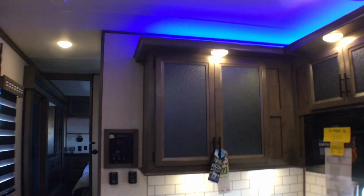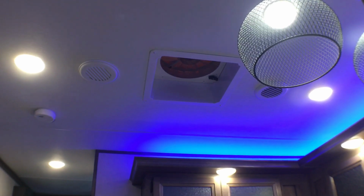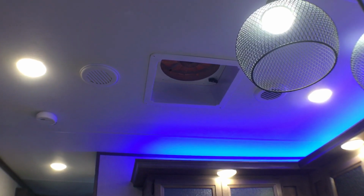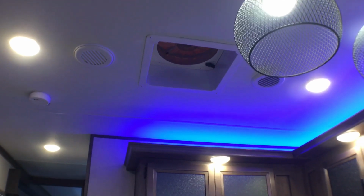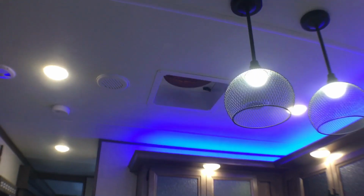If we look up top here as well, you'll notice you have dual AC ducting, as you can see right on the other side of that bigger Max Air vent fan. And I'll show you where the control is for that when we get into the kitchen a little more in depth.